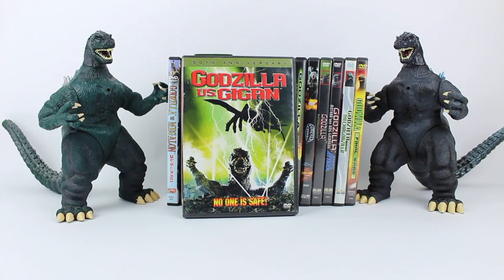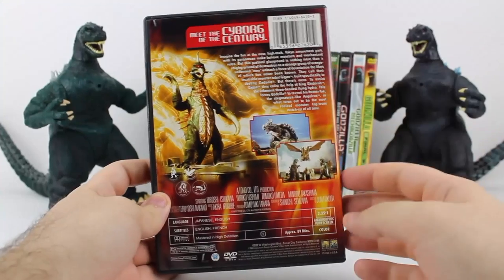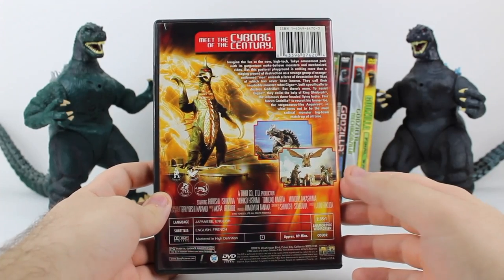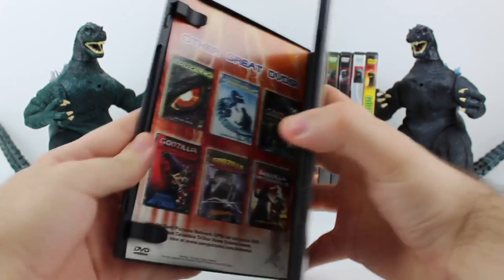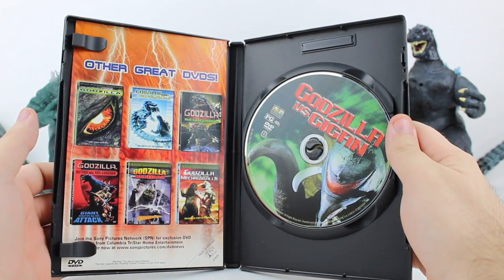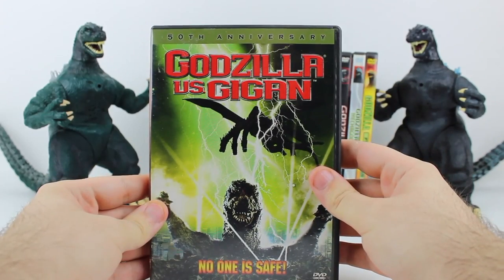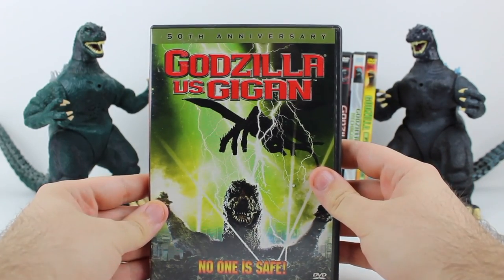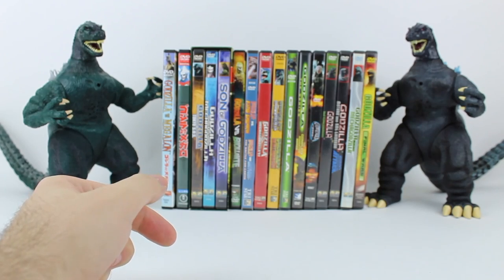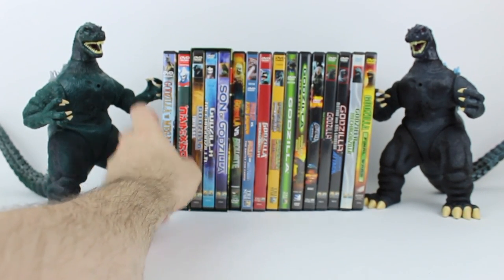Up next, we have the 50th anniversary version of Godzilla vs. Gigan. This was also one of the first Godzilla movies I ever saw, and boy, was it traumatizing. But yet again, nothing to really talk about in terms of special features, just languages and subtitles. Yeah, the 50th anniversary collection was actually really well covered when it was coming out. And surprisingly, there was a lot of hype surrounding these, but they were very easy to find. Rest in peace, FYE. The FYE that I got most of these movies from just recently shut its doors forever.